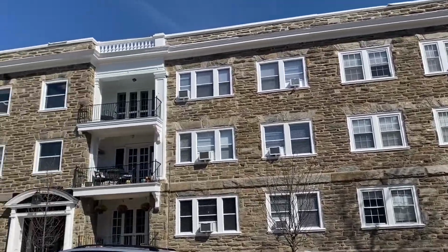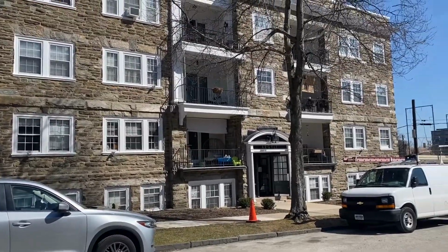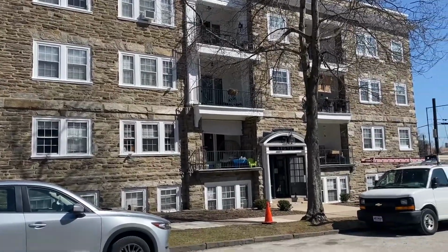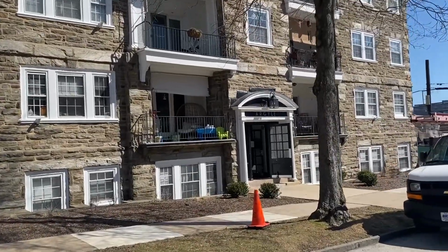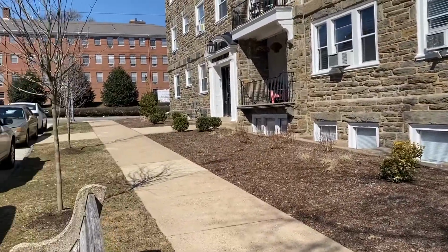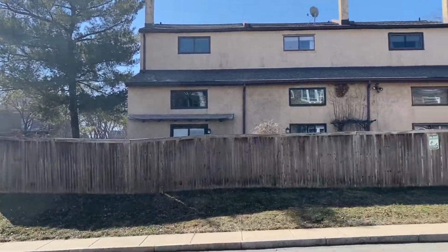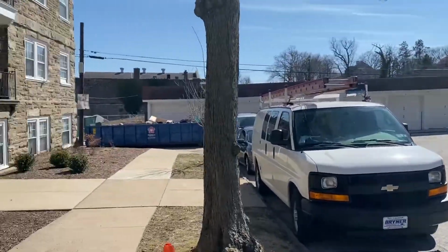We're at the Shirley Apartments, 10 Montgomery Avenue in Bala Cynwyd. Beautiful day. Large, expertly run apartment building in Bala Cynwyd. Beautiful stone, really nice landscaping. The building's under brand new management and is being very well taken care of. It's in a residential neighborhood. It's a really beautiful, beautiful place.